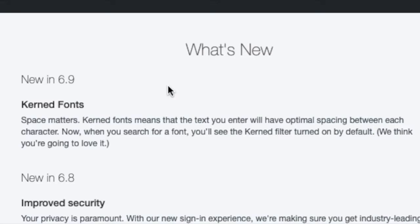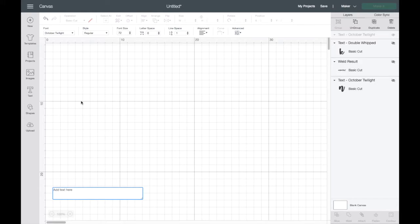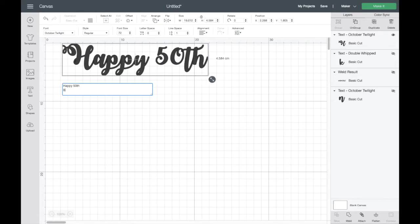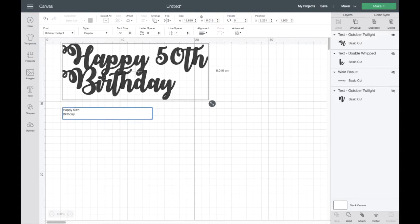Let's just click off this. So what I'm going to do is click on the text box, and I've already got October Twilight in there as my font, as you can see, because that's the one I use really regularly for my cake toppers. And I'm just going to type in what I would type in normally for a cake topper. So let's do happy 50th birthday. Let's pick a name. Sarah. Sarah's 50. Don't know who Sarah is, just made her up.